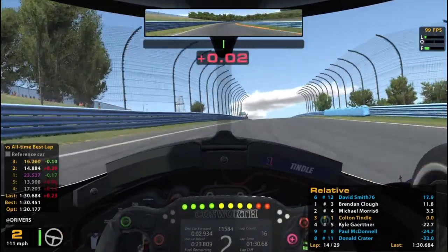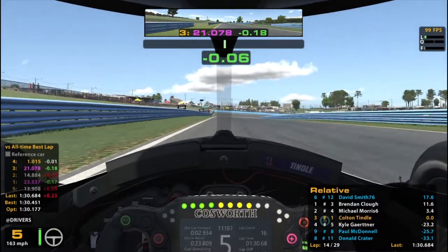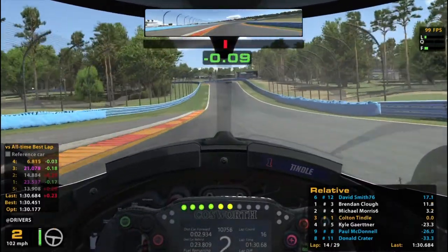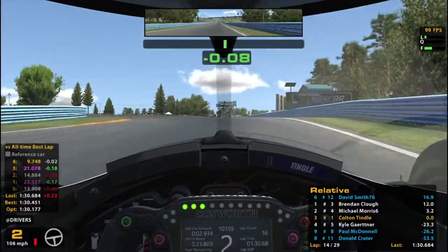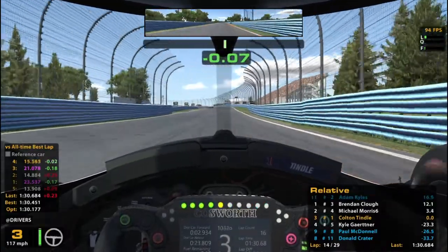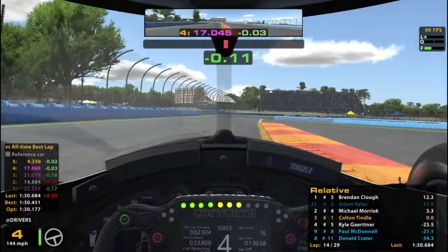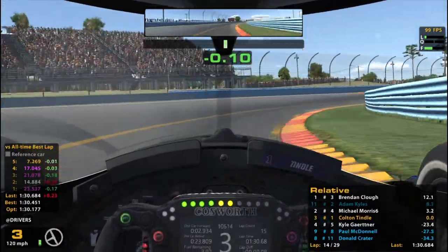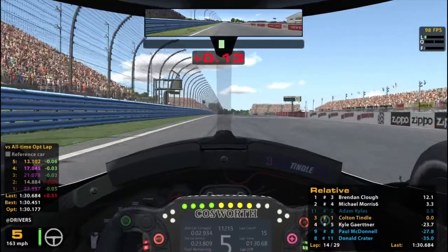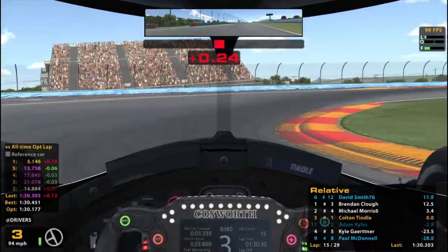It serves to be better to stay on the brakes a little bit longer to help the car keep turning. Kind of learning that as I go along. Your water temperature's creeping up. I'm gonna go ahead and do all-time optimal, give me a better idea of how I'm best getting through the corners. Only 2 laps of fuel left. That's your fastest lap.